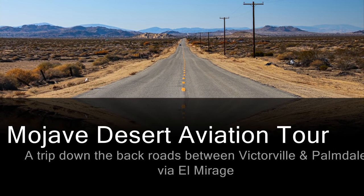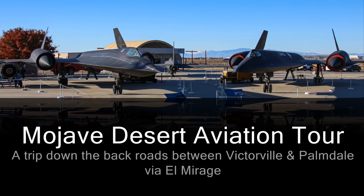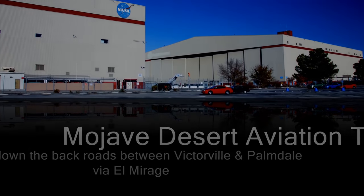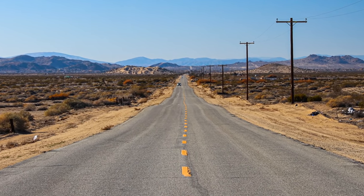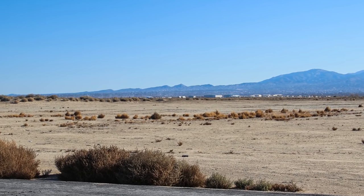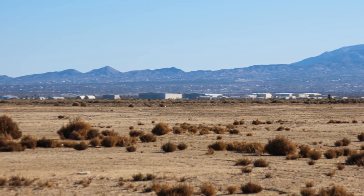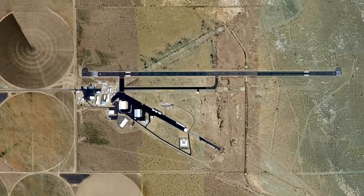Join us as we depart for a tour through the Mojave Desert to visit several sites where aviation history was made and is still being made today. When you travel these lonely roads through the desert north of Los Angeles, most people don't realize that this region was, and still is, used by aircraft manufacturers to build some of the most iconic aircraft ever built. And we're going to show you where.